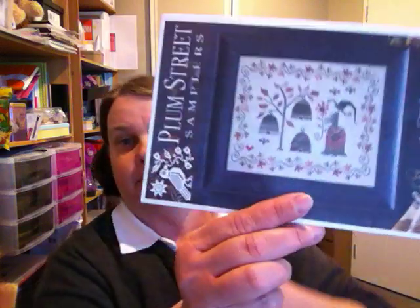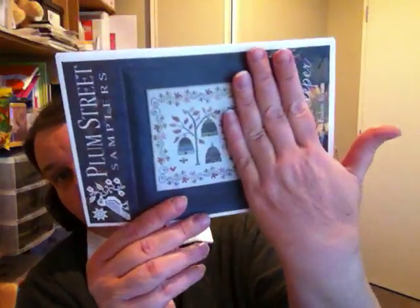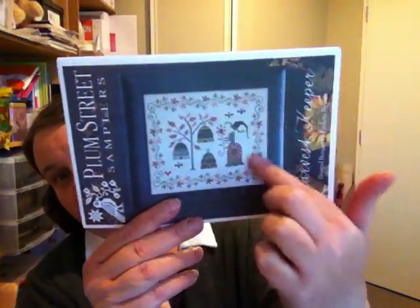Okay, the 3 projects I have to share are Plum Street Samplers Harvest Keeper. I have completed that half and I'm now starting to get this side done. I'm calling this my focus piece. It gets 4 days per rotation, plus it gets extra days, I have some free slot days in my rotation, and I'm primarily working on this with a goal to getting it done.